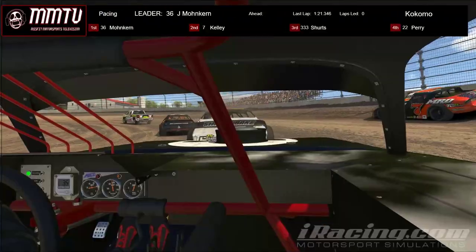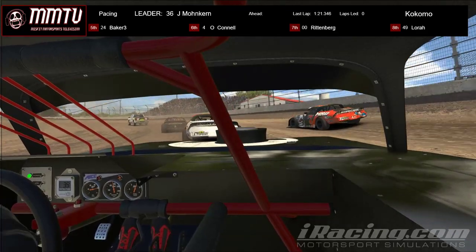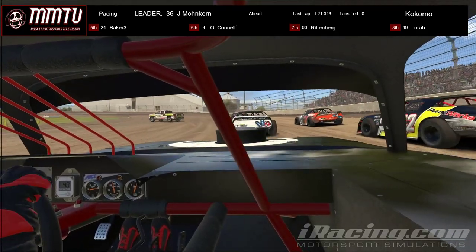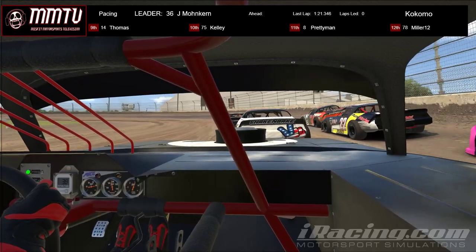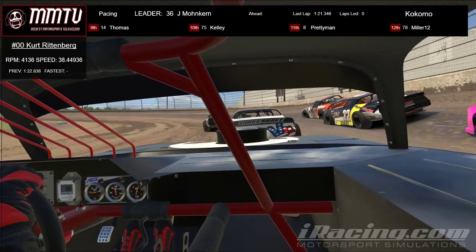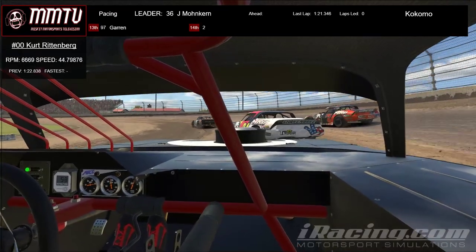Hey Kurt, you want to talk us through this restart here? Yeah, base car just went off, so we're just waiting for the leader to go here. It should be any time going in turn 3 here. Try to get on the low line. Here we go.